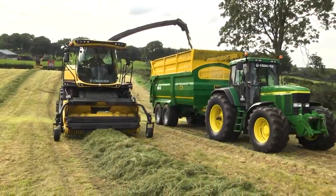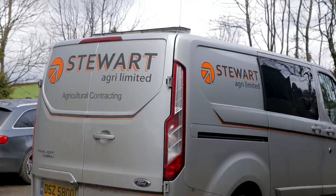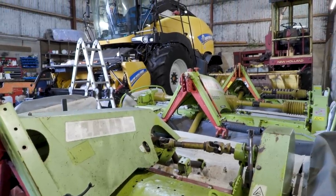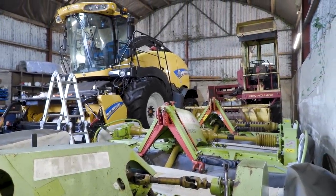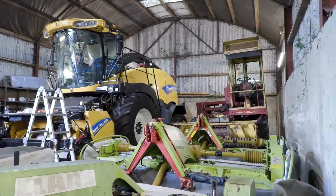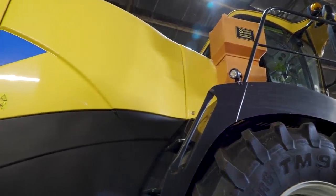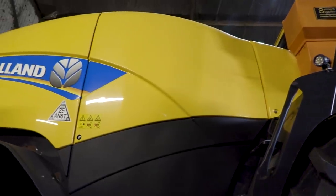But what all does Stewart Agri do as well? Well, we've been cutting silage for a long time too. As I said, Dad has been cutting it, and Grandad Jack. We'll do a fair bit of silage. Silage was our main job, but now we're trying to branch out a wee bit. Absolutely. Try and get a wee bit more work.